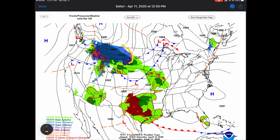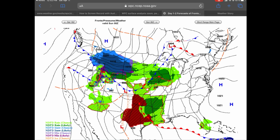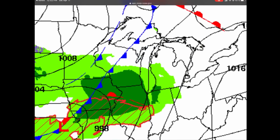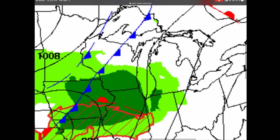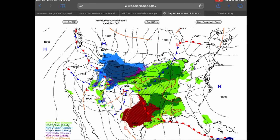This is the snow area up in the mountains, and the green for the rain. Now, if we move on to 8 o'clock tonight, I know it says 0Z Sunday, but it's 8 o'clock Saturday our time locally. The green area is starting to move up into western Michigan, just barely getting into northwest lower Michigan, up there by Manistee. As we get further on into it, the rain chances become much more likely.